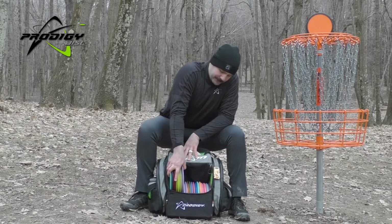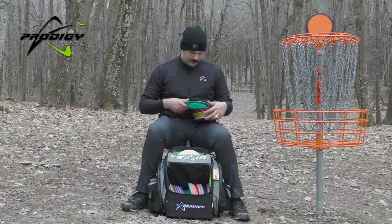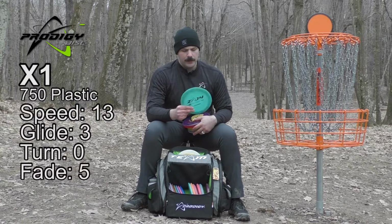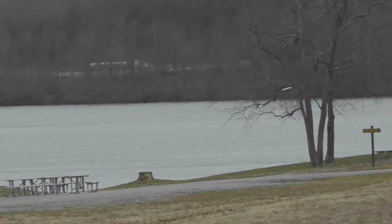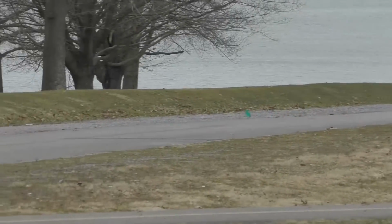Next is my drivers. Got a few of them. Right off the bat, most overstable disc in the bag is this X1. This thing is going to go left or right. Backhand, forehand, whatever. It's so good. I can just rely on it. I know where it's going every time.